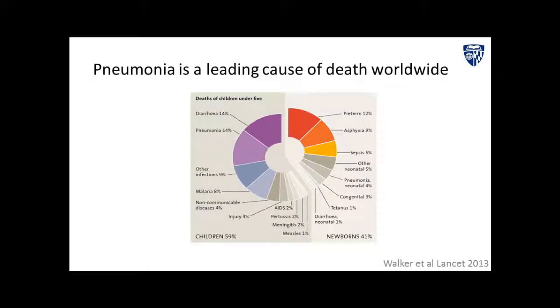So all of you know this. Pneumonia is still a leading cause of death around the world. It still represents a large proportion of the deaths of children under 5.